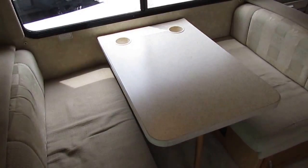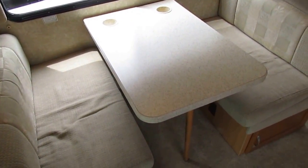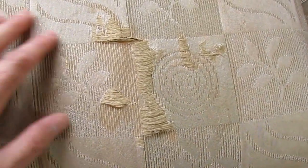Here you've got a sleeper sofa and a table booth that makes a bed. We'll make sure that works. Now, it does have a little bit of worn spot right here on the sofa.